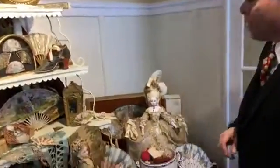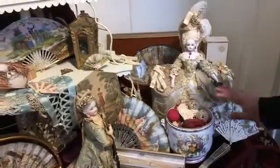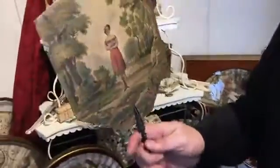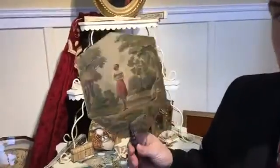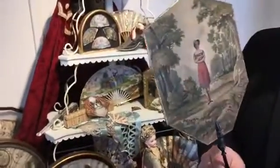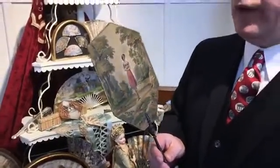But there's some wonderful things here. And this is actually in the family of fans, but it's not exactly. Technically, this is a face screen. And this you would use if you were, again, I talked about candlelight and fireplaces and the way that they had to have lighting in homes, which made them very hot.